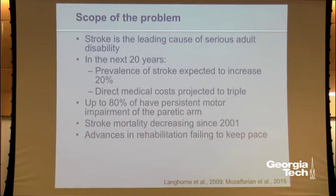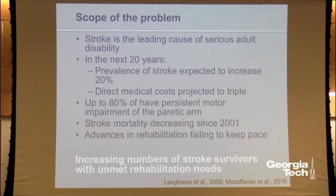The good news is we're getting better at helping these individuals survive the stroke. So fewer individuals are dying after their stroke, but that means now there are more survivors with rehabilitation needs that are going unmet, because advances in rehabilitation and recovery have not paralleled the treatment advances in acute stroke management like TPA, for example. So we have an increasing number of stroke survivors with unmet rehabilitation needs. So this next chapter is about how we can meaningfully improve recovery for these individuals post-stroke.